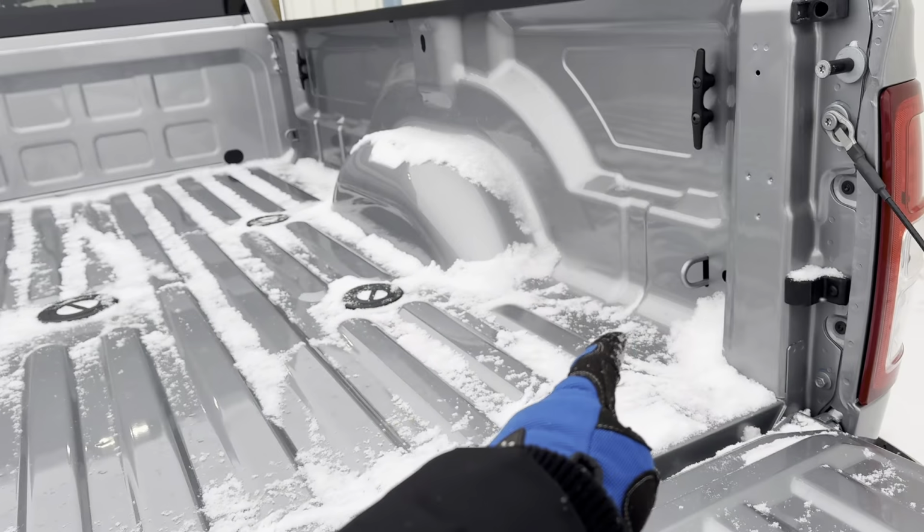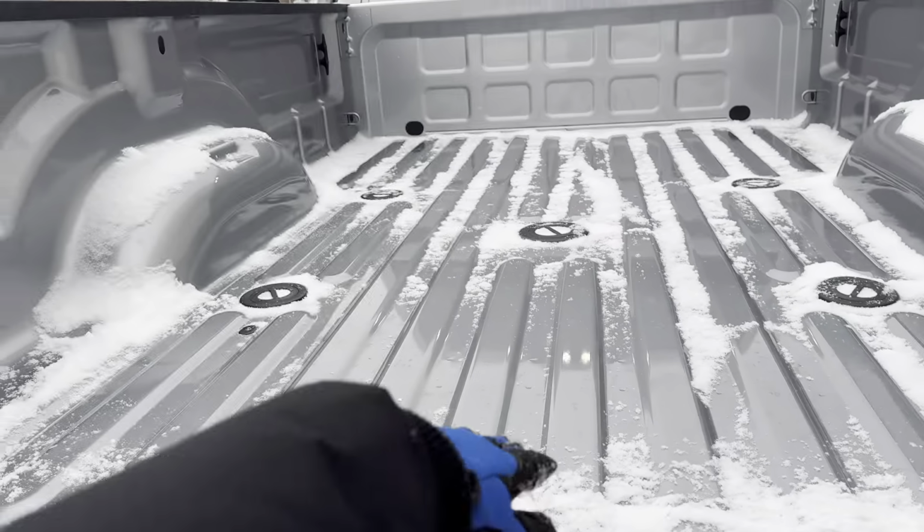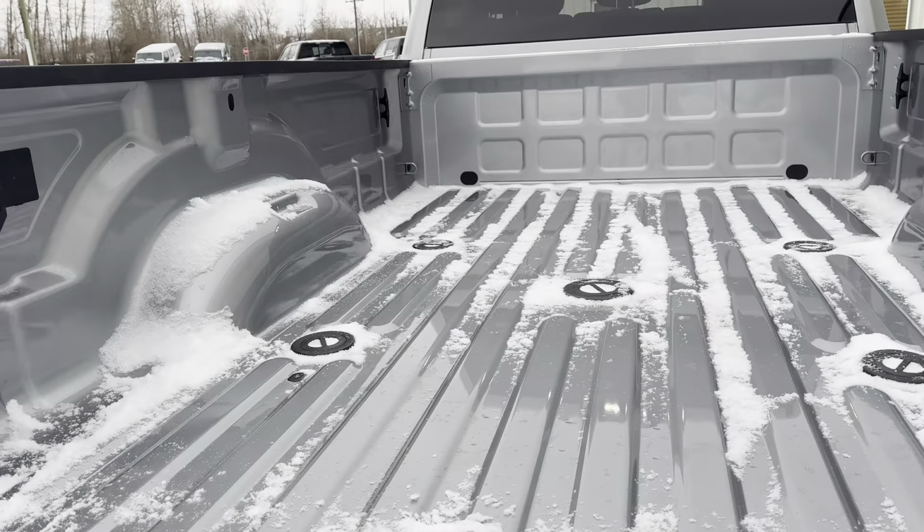Right here and right there. And you can put one across and then divide it horizontally as well. So that way you have some space down here and some space up there. So that's our cargo management system back here.